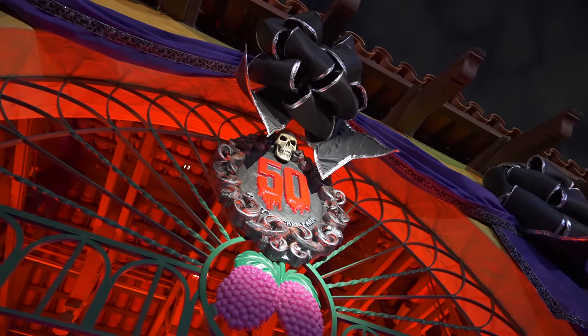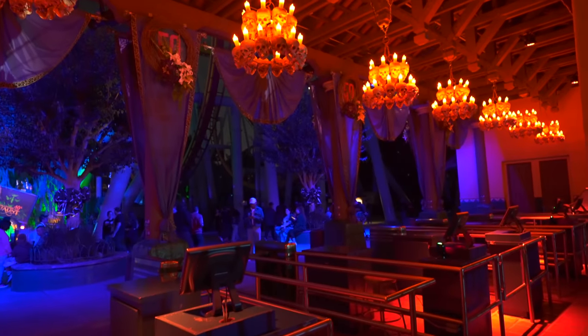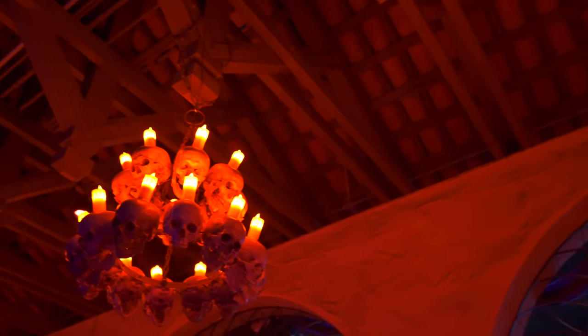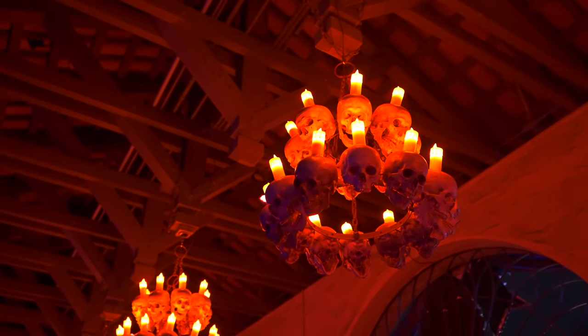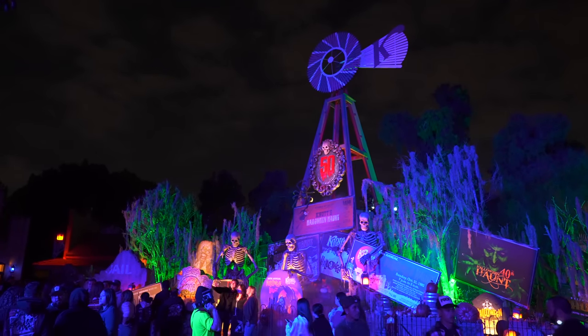We didn't get to come in this way on media night. We had to come in a different entrance, so I never got to show you these things over here. These rad skull chandeliers or candelabras or both, I don't know. At the entrance, they're rad. Yes, Knott's Scary Farm, so scary.